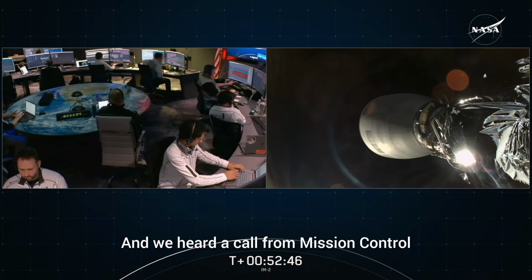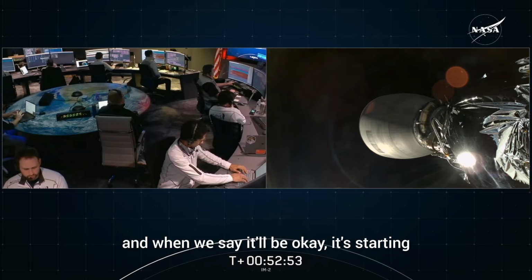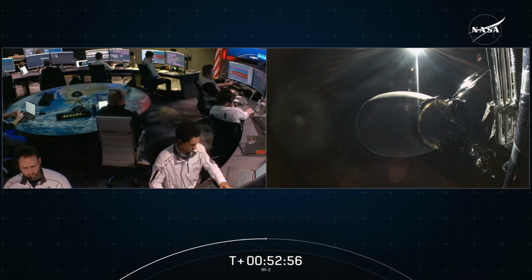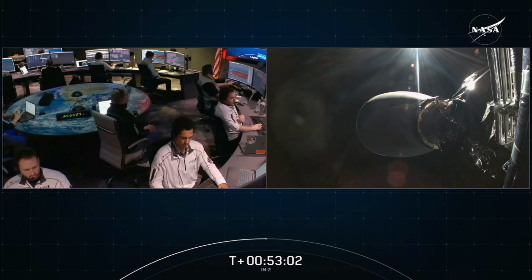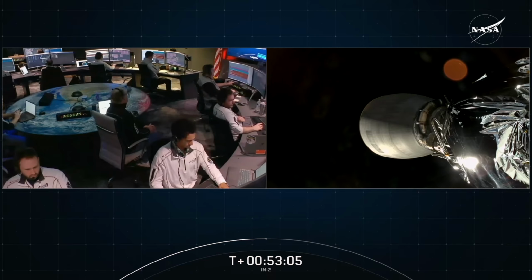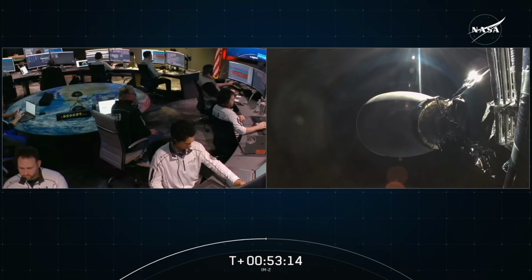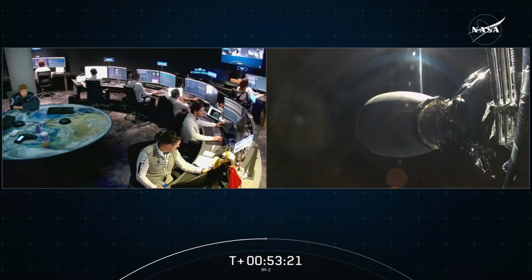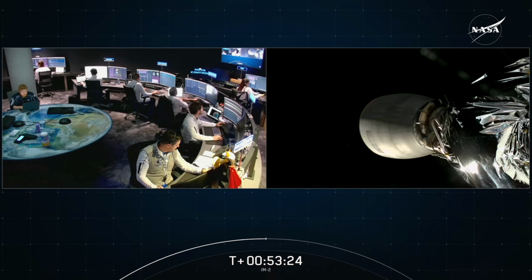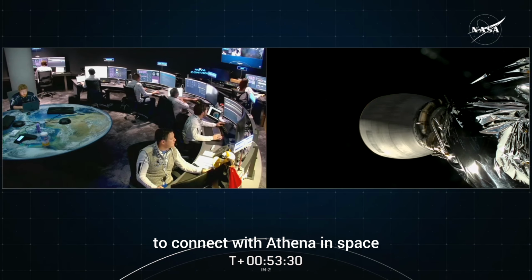And we heard a call from Mission Control talking about a comm fitter being halfway through its cycle. What they're talking about there, Tahira, when we say it'll be okay, it's starting. Ground out, what are we seeing? Is T not giving you any feedback? While they're working that, when is visibility open for Okinawa? 1:29. All right, so we're listening in to when those ground stations will have coverage to connect with Athena in space.